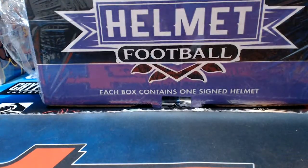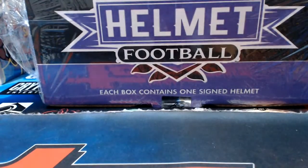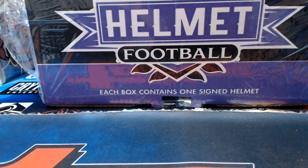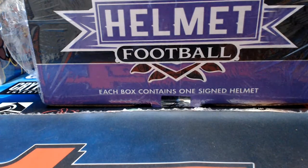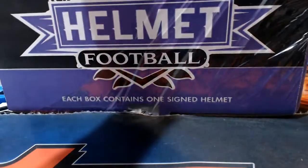All right, one more. Let me get this giant box out of my way. Okay, fun times at the OK Corral. All right, that was already torn, so woohoo, makes it easier, doesn't it?